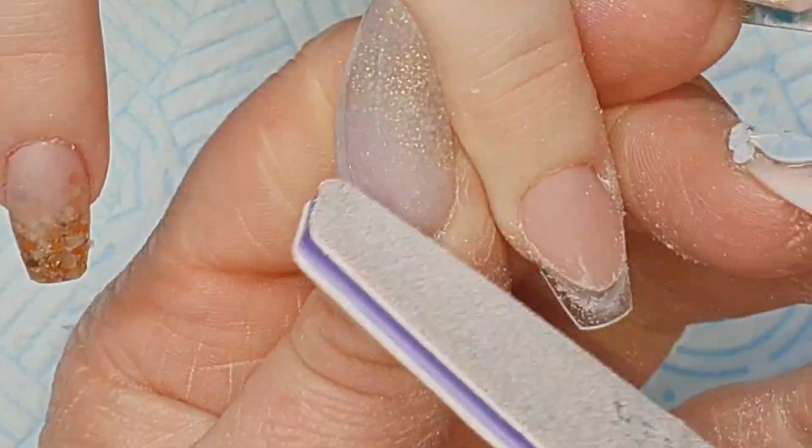And we're all done! And I think you'll agree that my lady came and went away with far superior nails to the ones she turned up with. And if you will take on an NSS client, you will have them for life when they see what you can do. So there we have it, a fantastic NSS transformation.